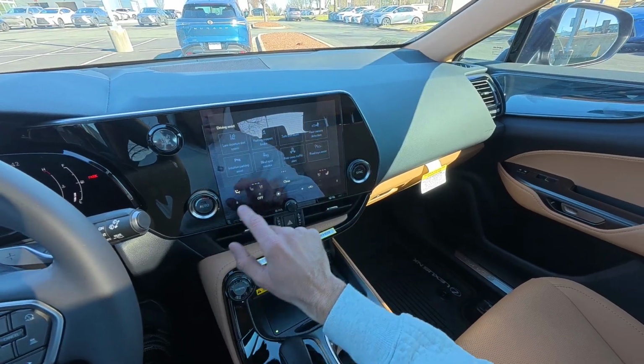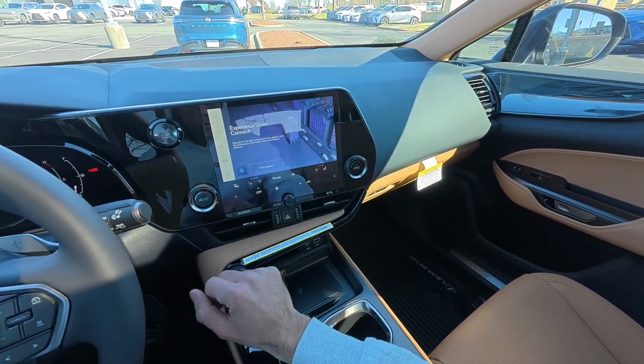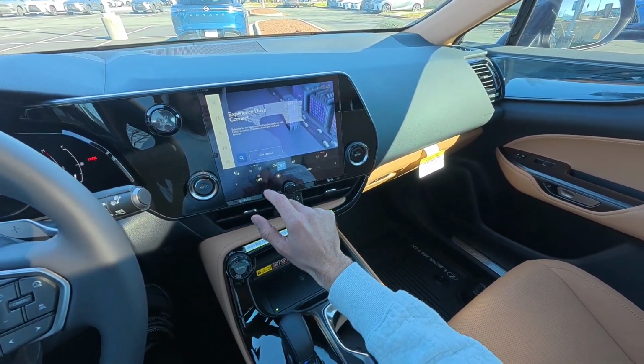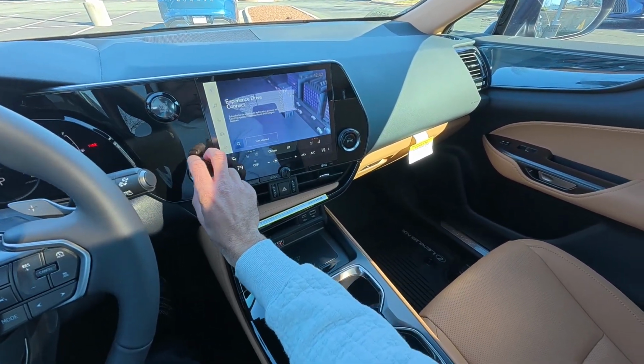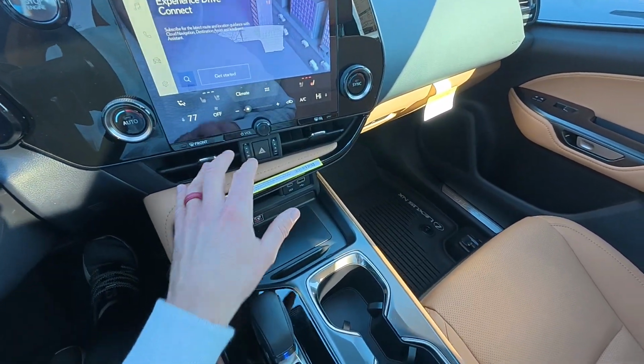You also have all of these that you can go through, including the driving assistance, so you can turn those on and off. This has heated seats, heated steering wheel. You have the climate adjustments in the lower section, and you can even pull up some of that information with it too. You have temperature adjustments on both sides.